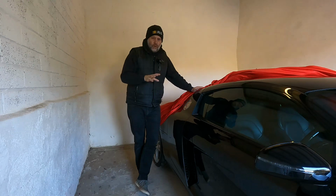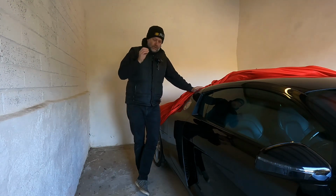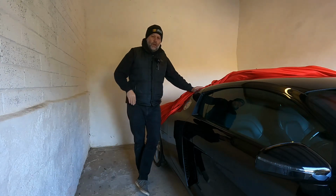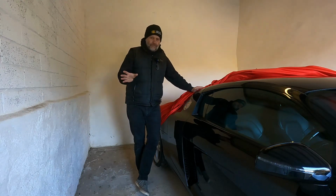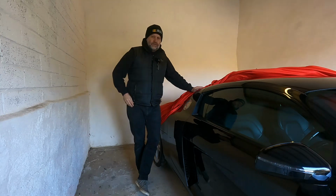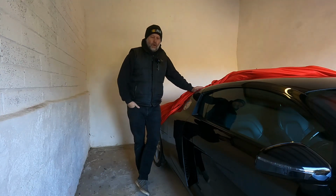People will say about fuel going off. It does not go off if it's left for a few months. Super unleaded E5 98/99 RON fuel does not go off. I've never had an issue, and I've stored cars up to about 6 months long. If I was storing it for over a year, probably different. But for a few months, full tank of fuel, and there'll be no issues with fuel degradation over that period of time.